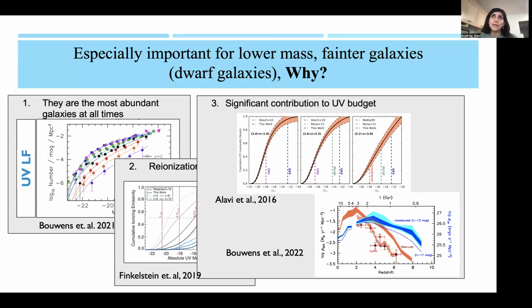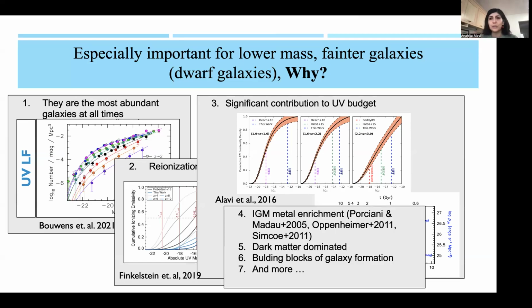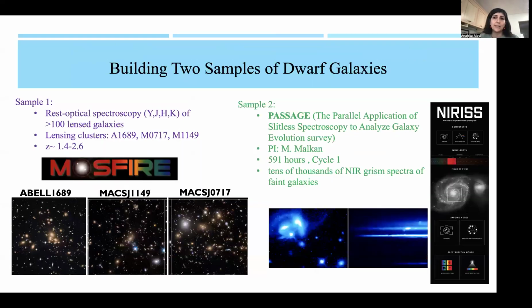And it's not just that they might be dominating the ionizing radiation, they also significantly contribute to the non-ionizing ultraviolet budget at different redshifts. This is a plot from work that I did during my PhD, where we showed that at cosmic noon, redshift 1 to 3, the dwarf galaxies, basically faint galaxies, contribute maybe more than 45–50% of the non-ionizing ultraviolet budget at those redshifts. And there are many more reasons why these galaxies are important, which there's no time to talk about. But I wish I could convince you why it's important to study these galaxies and especially measure dust.